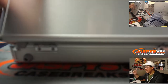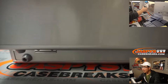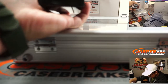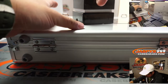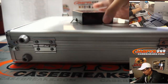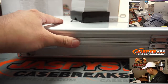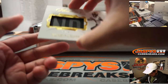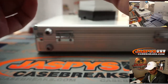All right, you can see on the top camera, you can see the 3 encased cards right there. We're going to do the boxed up cards first. Oh, no tape on here. We're going to just slide this open. Pop that right here. All right, good luck. First one out of the gate is Keyshawn Vaughn, 15 out of 25.